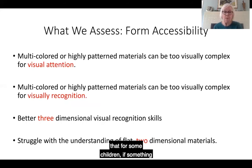When we take a look at form, we know that for some children, if something is too multicolored or too patterned, it's too complex for visual recognition. So they're not really looking at multicolored things very much. Or if they're looking at multicolored things, it's difficult for them to recognize them because the multicolors on the surface really break up the item and make them think they're looking at several things at once. You might report that there are better three-dimensional visual attention skills or visual recognition skills, or that children will really struggle with flat two-dimensional images.